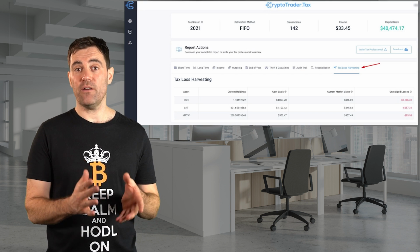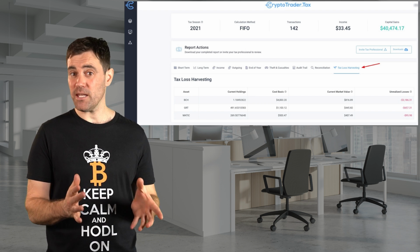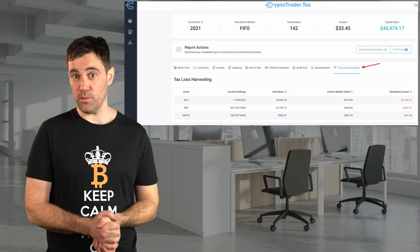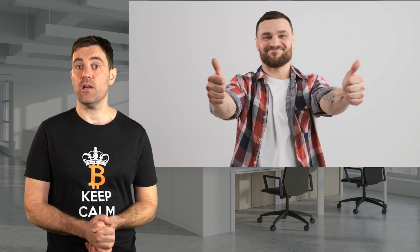Honestly, tax loss harvesting reports are super useful for planning future trades. I mean, many of us just want to forget the dogs of our portfolio, but this report highlights those opportunities to harvest losses and potentially reduce that capital gains tax bill. So, if you want to optimize your taxes, then you'll definitely want to check out this report.